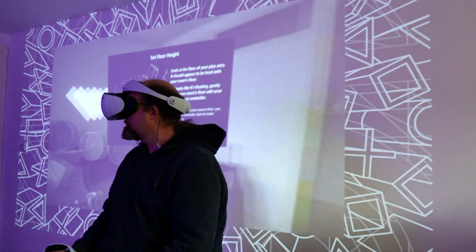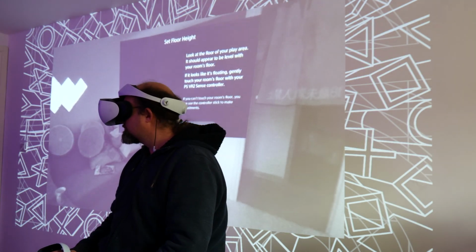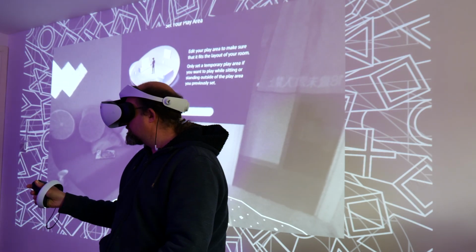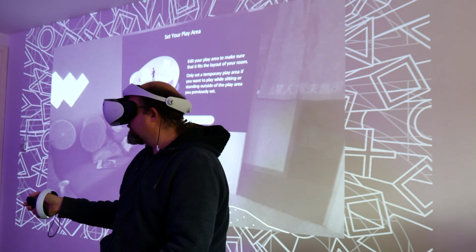Setup is really simple if you're familiar with the concept of drawing a room-scale boundary. But I feel like they missed a step when it came to onboarding, in that there isn't any at all. You're basically plonked back into the system and told to go download some games.